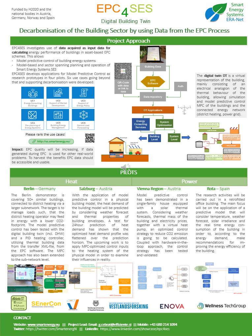On the top of the poster, you can find a description of the pilots. There are two sorts of pilots, one focusing on heat and one focusing on power. For the heat, there is a district heating network connected, and the pilots are piloting the model predictive control for the building energy management, but with a view on the network system.